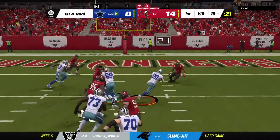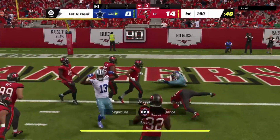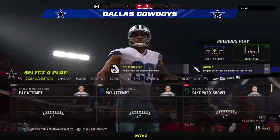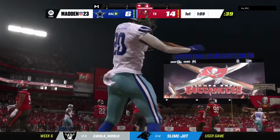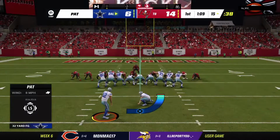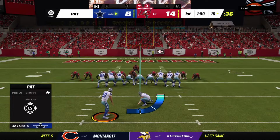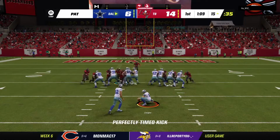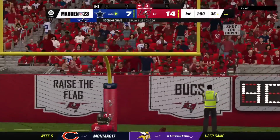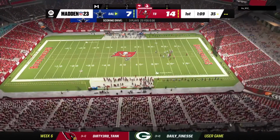They run straight ahead here with Pollard. And he will fight his way into the end zone for a Cowboy touchdown. Tony Pollard, his second touchdown on the season. And the Cowboys are back within a score. Extra point right down the middle. And that'll make our score 14-7.